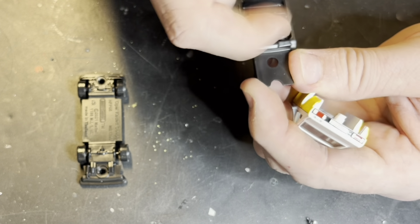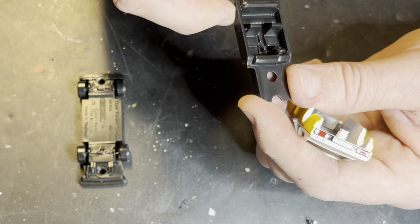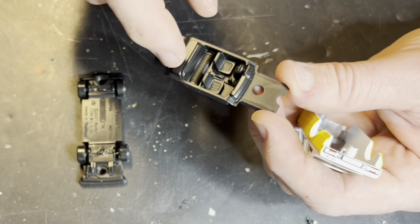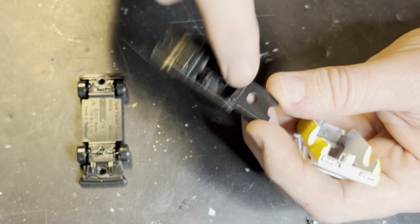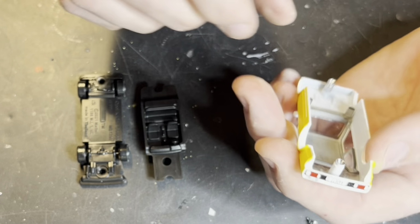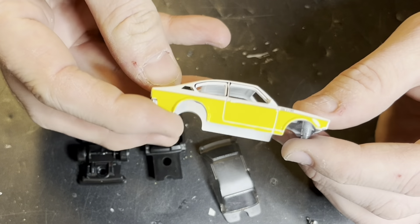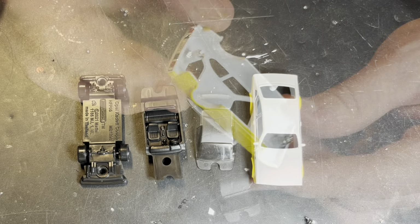So the steering wheel's on the wrong side. It needs a roll cage anyway. So I'll fix that, because there's no way I'm leaving that in the wrong side. Glass and one Gemini body.